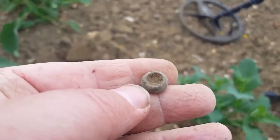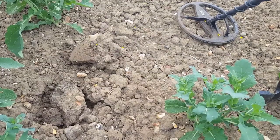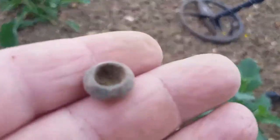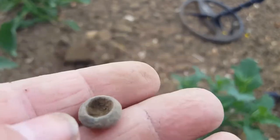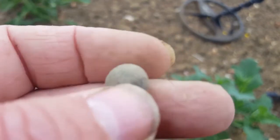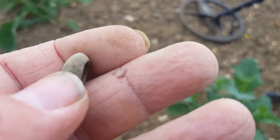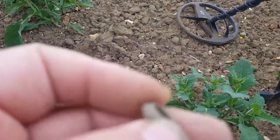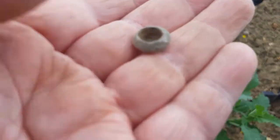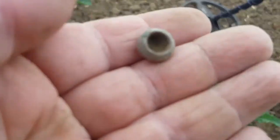It's interesting. Hang on a moment. Yes, that's interesting. I don't want to clean it too much, get too much of that out in there in case there's any finer detail inside, but I don't think there will be. I keep thinking that might be the end part of one of these fibulas. Is it like a crossbow fibula or crossbow brooch?